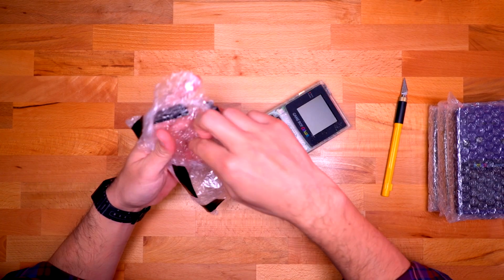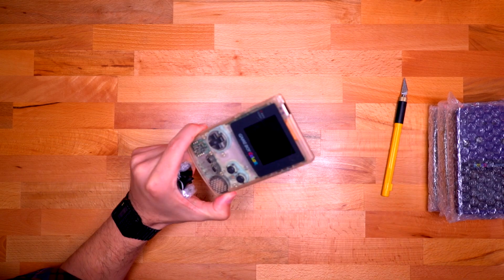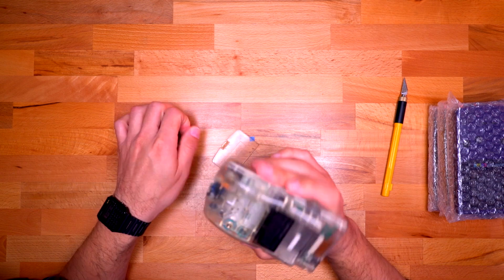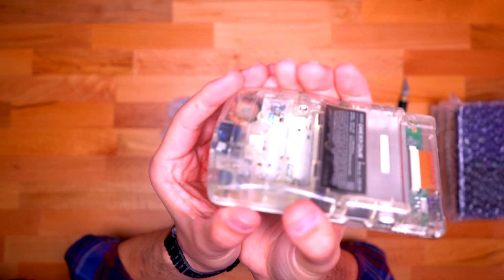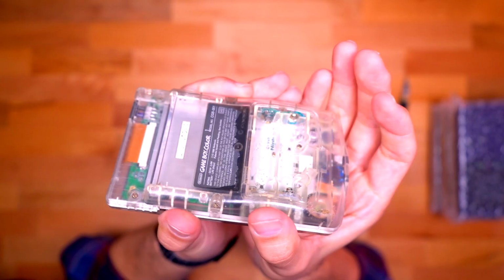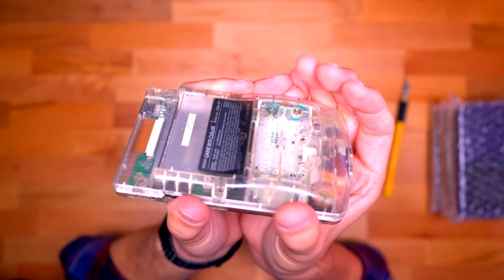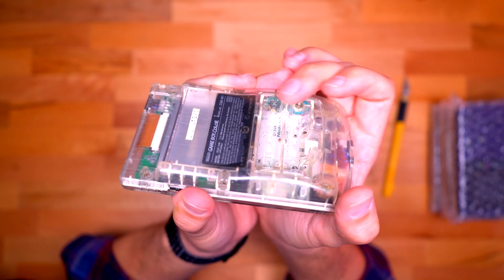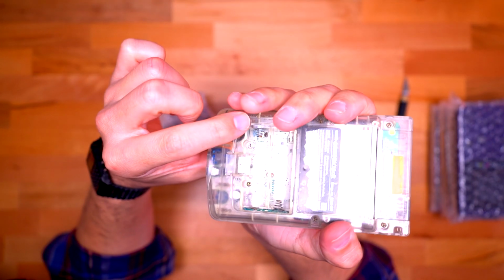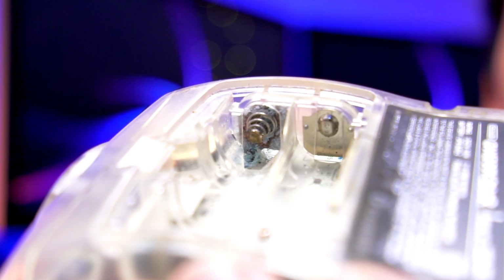All right, so you can already sort of tell what this is. Well, here we have a clear Game Boy Color, not in the best shape. There is a significant amount of corrosion on those battery contacts. You can see the sort of blue there, and really on this side it's much more. Thankfully these can be replaced because they're just on the shell, but it looks like there might be some damage to the motherboard, so that's disappointing, and we'll see if we can go ahead and repair that.